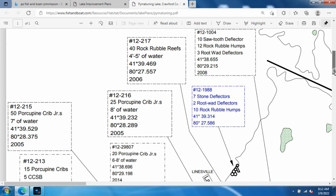There comes a question and answer period. Number 1, what exactly is a root wad deflector? I see there are 3 in one location and 2 in another. Maybe that's what I keep losing my lure on. Glance around the page, you'll pick up on the amount of information available. We'll make good use of that in a few minutes.